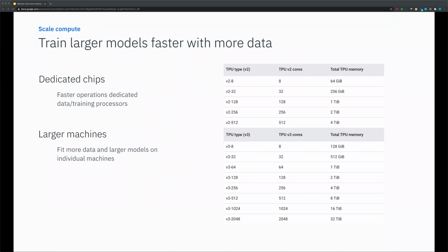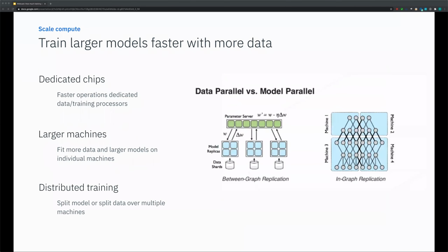Another way is to do distributed training. And so if you can't find a larger machine, one way is to just use multiple machines. You can see here, there are two ways to take advantage of multiple machines. You can split your model across the machines, or you can have the same model on all machines and just split up the batches of data across your machines. And this will let you, of course, train faster, train larger models with more data.